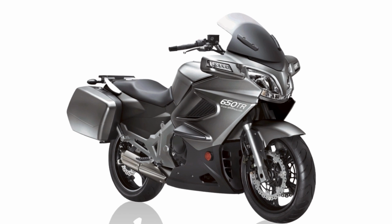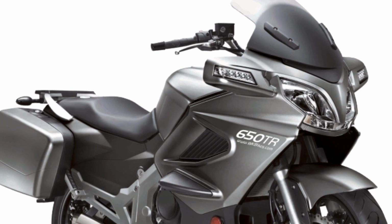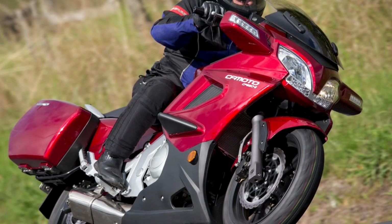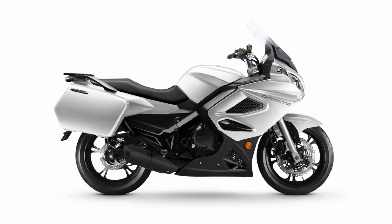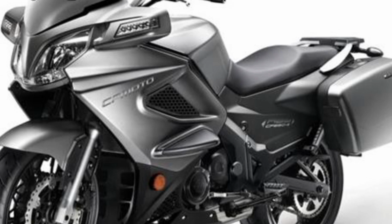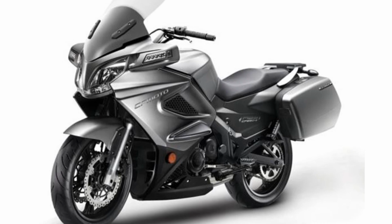Number 10, the WK650 TR. With the WK650 TR, you're getting a lot of bike for less than £6,000. Based on the older Kawasaki ER6, but with full touring bodywork including panniers, screen and cubby holes, it should be an interesting prospect for budget conscious commuters.